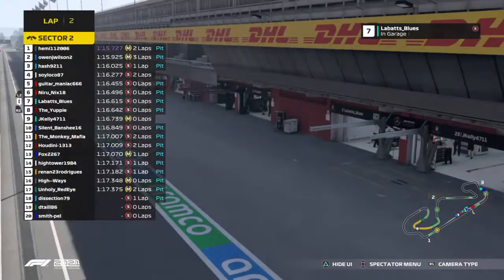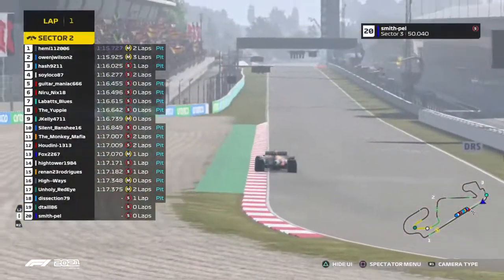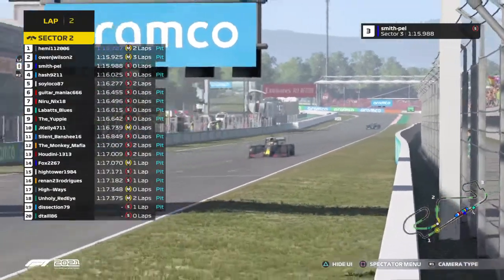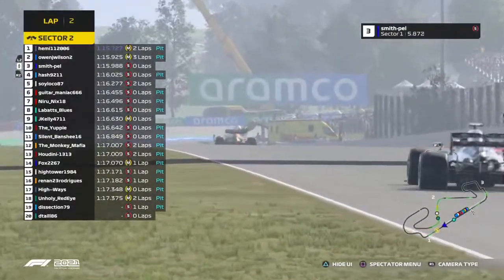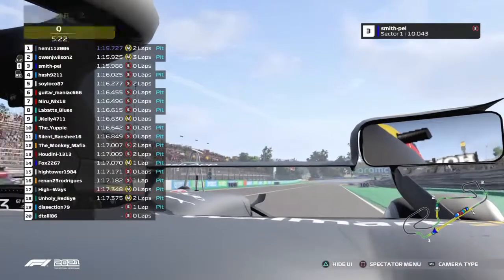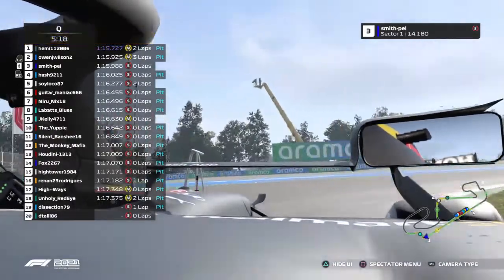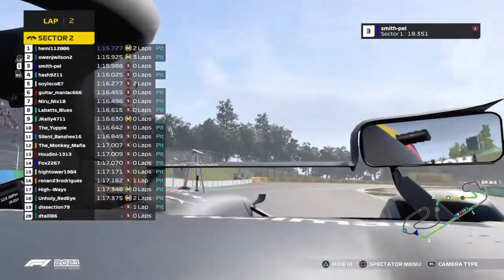Ferrari diving into the pits. Looks like Smith Pell next across the line in the Red Bull Honda, P20 to P3. Last year's champion Smith Pell in the Red Bull going third fastest overall, the 1:15.988. 1.5 tenths shy of pole position. Great lap from Smith Pell.